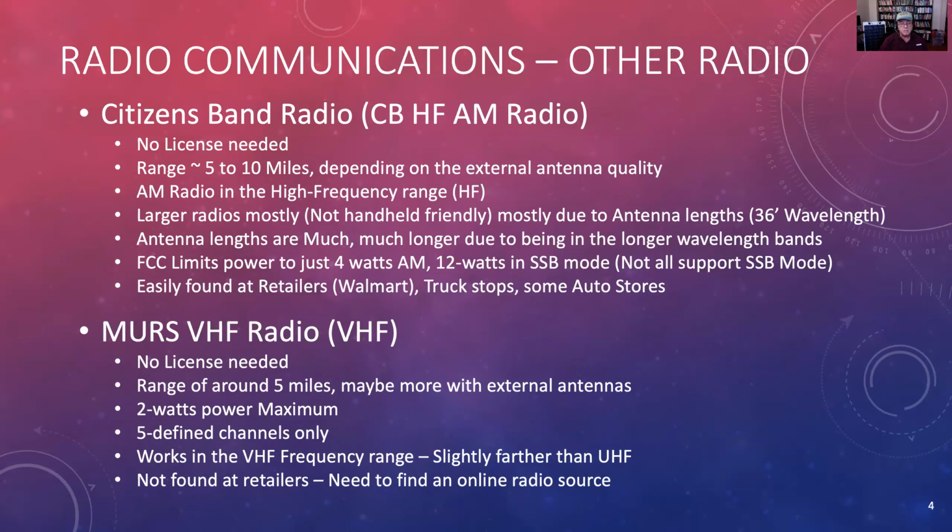The FCC limits the power to CB to just 4 watts AM. There's a caveat: if you get a CB radio that supports single sideband mode, and not all do, most do not, then you can transmit up to 12 watts. CB radios are easily found in retailers. You can find them at Walmart, at truck stops, and some auto stores even carry them.